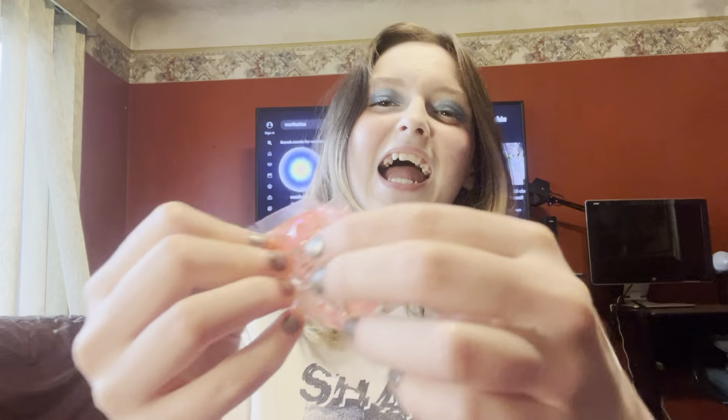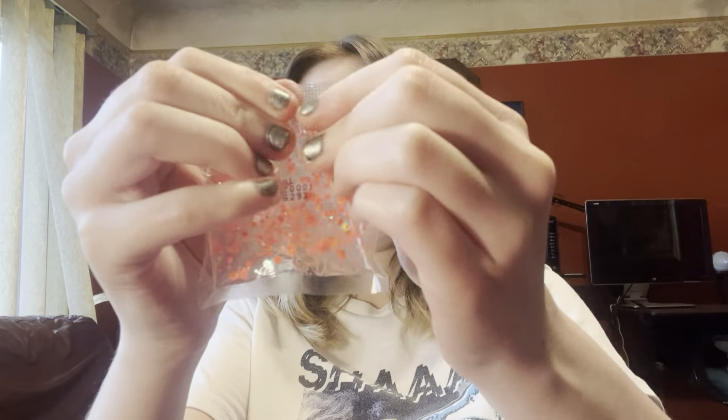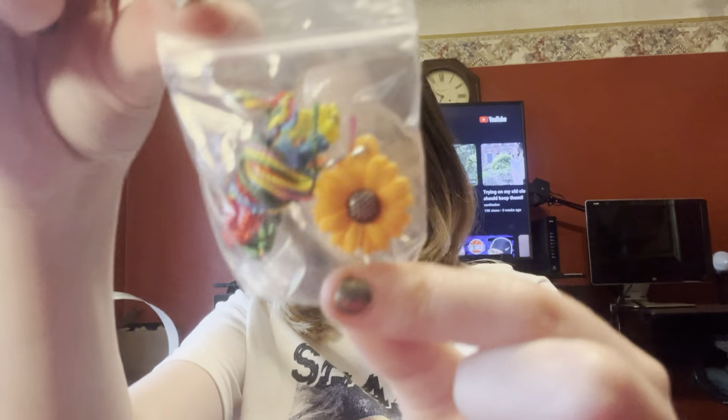Oh wow, I love this bracelet. But I have this slime already, Mama. I only got one of these, so it's disappointing to get a duplicate slime, even if I've only gotten it once. But look at this bracelet. This looks so cute. Wait, look at it in the back.